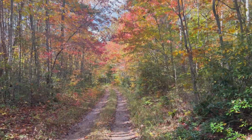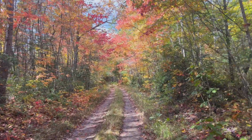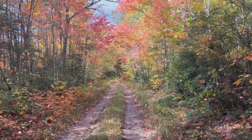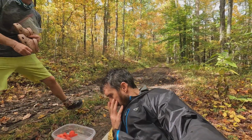Beautiful tunnel of colors. Running up the hill of death. Walking up the hill of death, I should say.